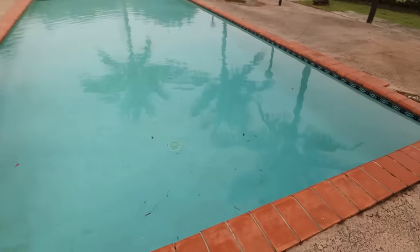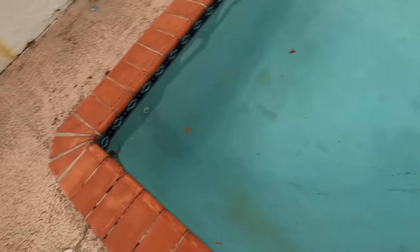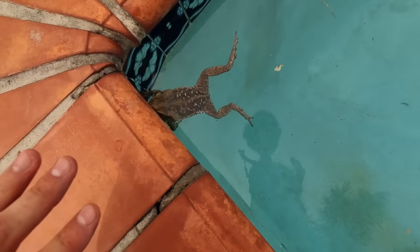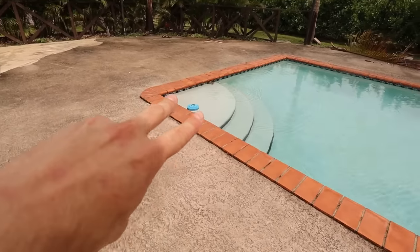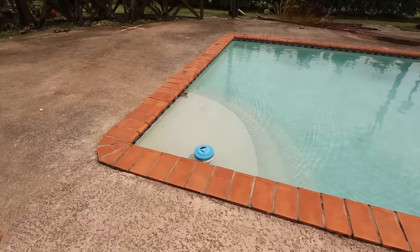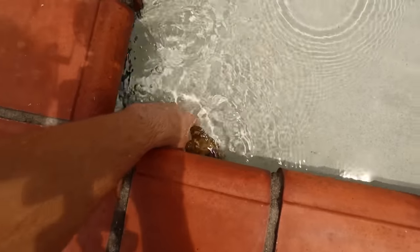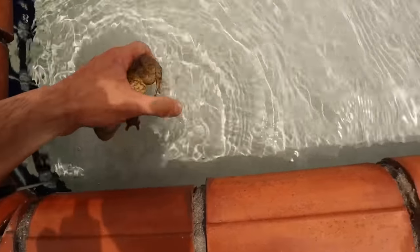Now it's gonna be tricky to get the rest, because they definitely don't want to get caught. Look, here he is. He's right here. One. Guys, one, two. Oh, no, I missed it. There's two more toads right here. There's one here, but I want to sneak up on this guy. It's right here. Look at him. He's right here. Got him. Oh, this is a big one. This is, I think, the biggest one yet.